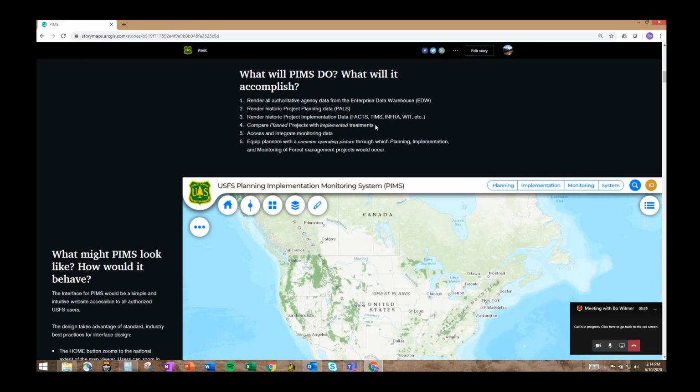So we'll demonstrate a little bit of what this would look like if they were all made available through a more intuitive interface. We're going to also compare planned projects with projects that are already under some phase of implementation. Some of these projects can last several years, and we'd like to be able to compare where we are in the lifespan of any project.